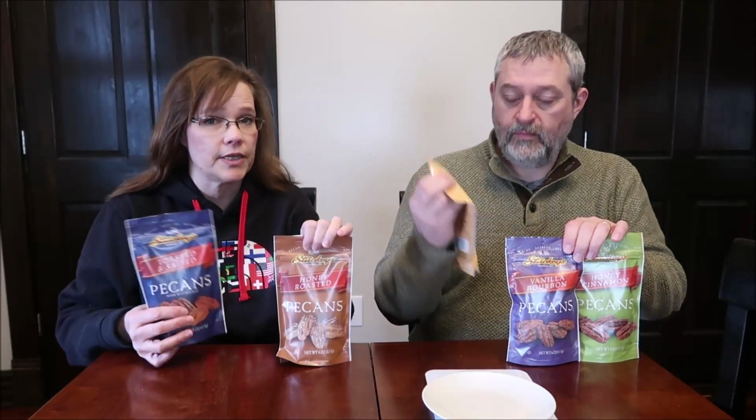Today, Kevin and I are going to be trying some Stuckey's pecans. We have 5 varieties here. We have the toasted and salted, the honey roasted, honey glazed. These are the vanilla bourbon. Ooh, that sounds good. And honey cinnamon. These were sent to us from Stephanie at Stuckey's.